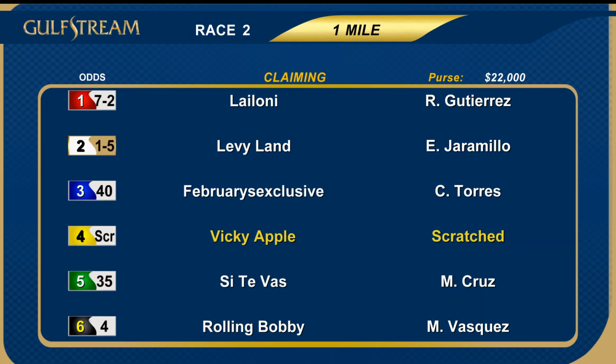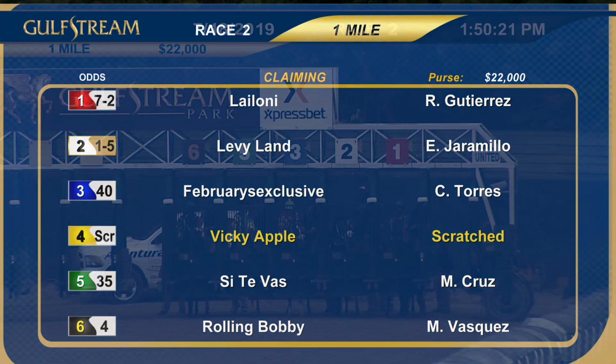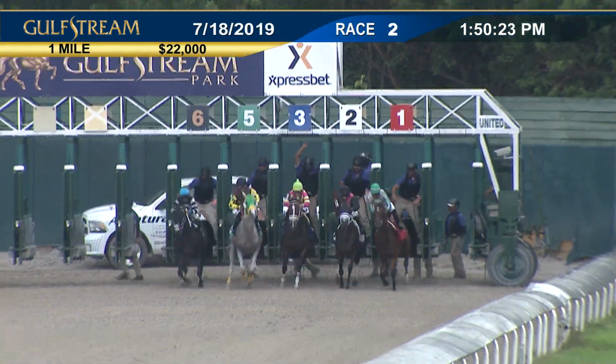We go now to the second race, leadoff leg of the early pick 4. Today's second race at 1 mile over the main track. Claimers in for $12,500. Scratch number 4, Vicky Apple, a field of 5. The favorite was number 2, Levyland.